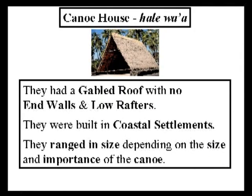Now, this is a photograph of a canoe house. And it may seem odd to have a photograph of a canoe house in this presentation. But I think we all know that canoes were very important items for Hawaiians and that they took a lot of care in building and maintaining them. And it was important to put them in a structure that would preserve them from the elements when they weren't in use. And also, canoe construction and other related activities took place in these canoe houses, which were called hale wa'a.